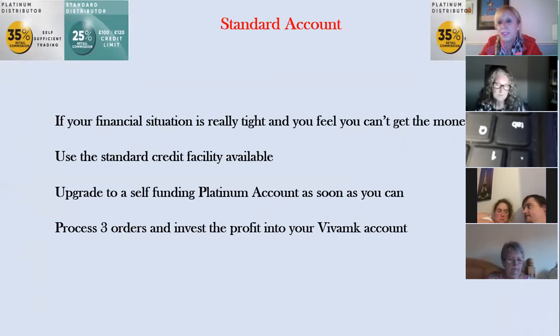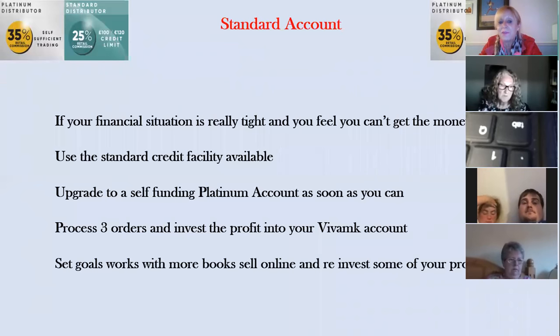So let's say you're using a standard account. You would only need to process 3 orders at 150 to get that money into your Viva MK account, to give you that £100 to get your free deliveries. Set goals, work with more books, and that's why the training that's going to follow is Kate is going to show you how to make the most of your free books, because you can really make those free books work extra hard to get extra high sales to get that 35% profit.